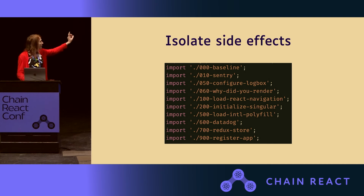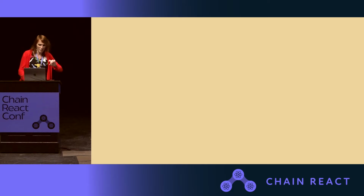So that asynchronous loading occurs after all of these synchronous side effects. And then finally, what we initially were just using our index.js file for, we register the app. And that's our last step.